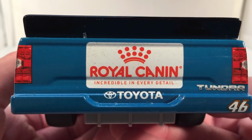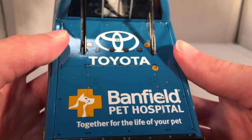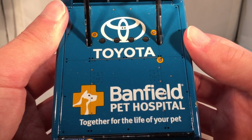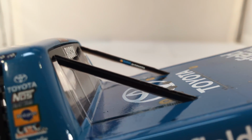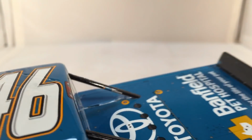On the back, you got Royal Canin, incredible in every detail. You got Toyota Tundra, number 46. On the deck lid, you got Toyota, and you got Banfield Pet Hospital, together for the life of your pet. Does have Kyle Busch's name in the rear window. And does say Banfield Pet Hospital and Toyota Tundra on the little posts. I'm not exactly sure what those are officially called.